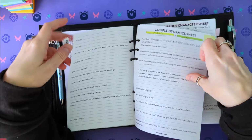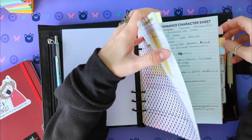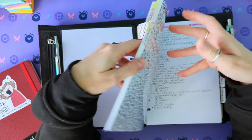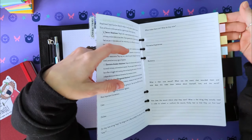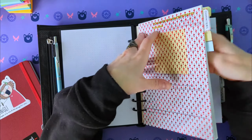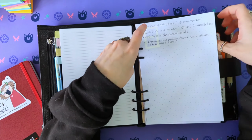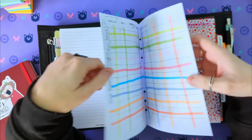So I have, because I'm insane, I am making chaotica erotica. Okay, I have 4 different couples in my book, and so they are color coded with these 4 washi tape tabs that I made. And I am insane. I've never seen a book like this before in my life, and I don't know if it's gonna sell, but we're gonna just do it.